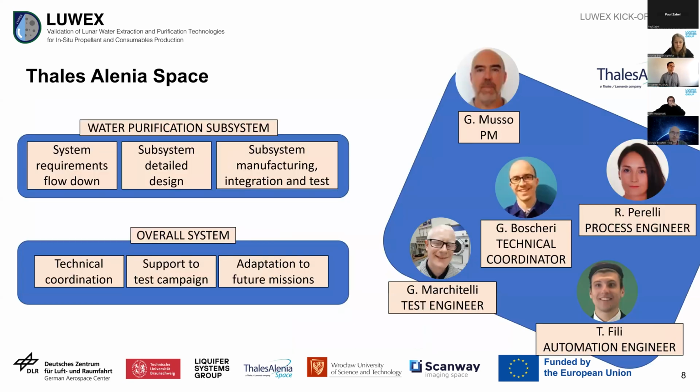We have two levels of responsibilities. At subsystem level, we are responsible for the water treatment. So after the liquefaction phase, we will do the treatment to remove the contaminants to get to the target qualities. And we will do that from the design to the production of the breadboard and the preliminary testing, and then support the test in the overall breadboard. And at system level, since we are by nature large system integrators, we also have some responsibility in technical coordination of the overall breadboard aspect and support of the overall test campaign.